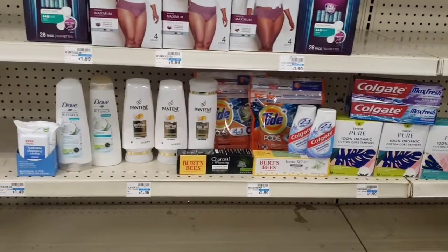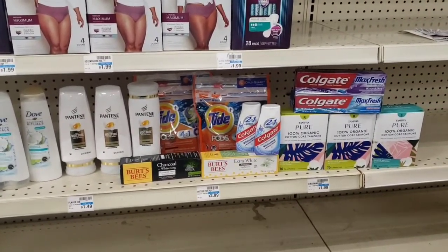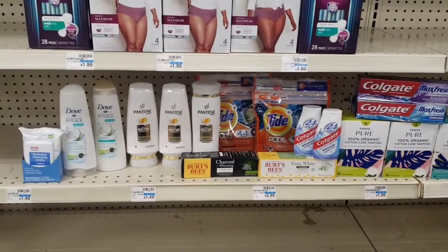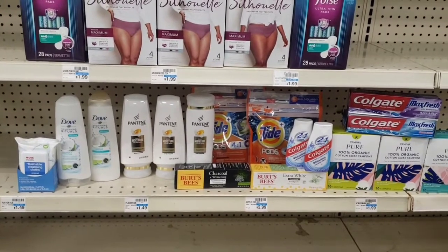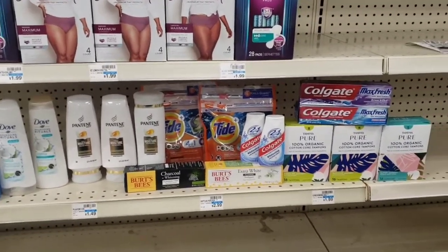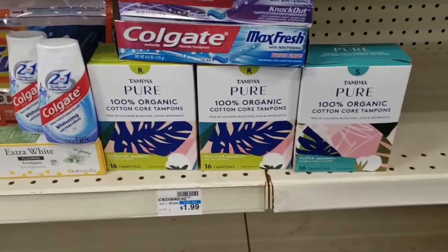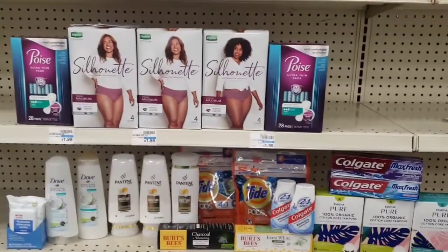It'd be $6.59 plus tax out of pocket, but I'm going to roll some of my Fetch Rewards gift cards to take care of that out of pocket. And I'm going to get back at least $24 in Extra Care Bucks, but I'm also going to get back $9 off of Ibotta for those. So let's go check out and see what happens.